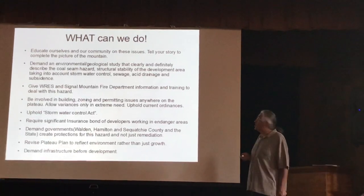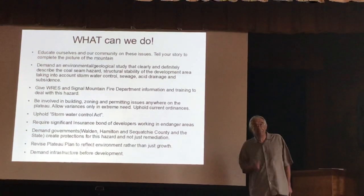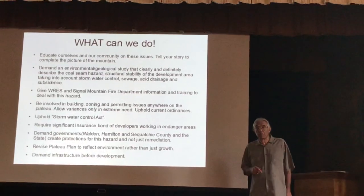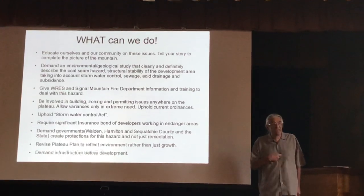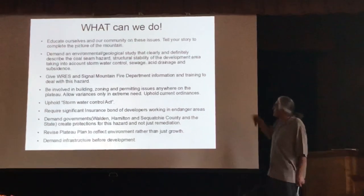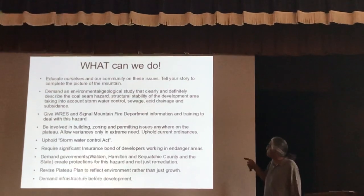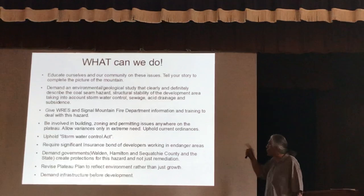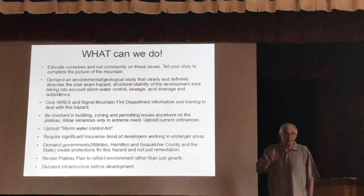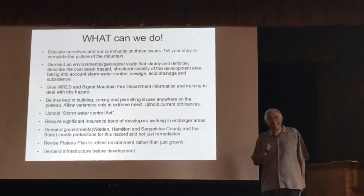So, what can we do? Educate ourselves and our community about these issues. Tell your story to anybody to get a complete picture of the mountain. I've been going around talking to the older people in the community, having them give me their stories, and we need to compare those to what TDEC is telling us, because there are important discrepancies in those two things. Demand an environmental ecological study that clearly and definitively describes the coal seam hazard and structural stability of the development areas, taking into account stormwater control, sewage, acid drainage, and subsurface collapses. Give WRS and Signal Mountain Fire Department information and training to deal with this hazard.